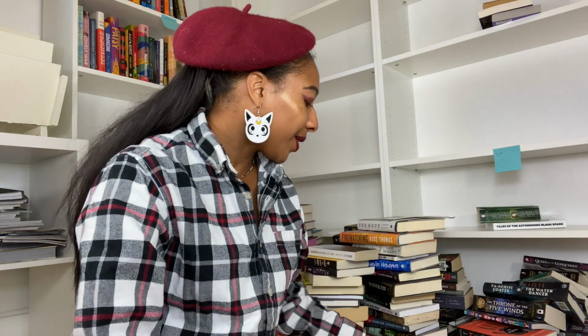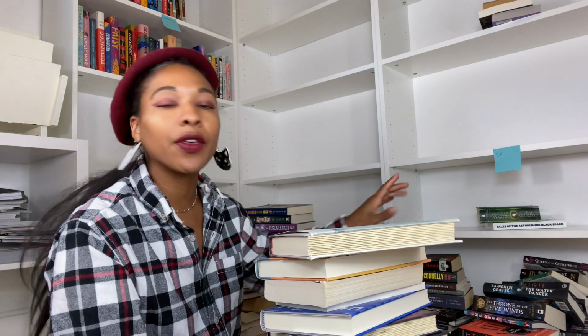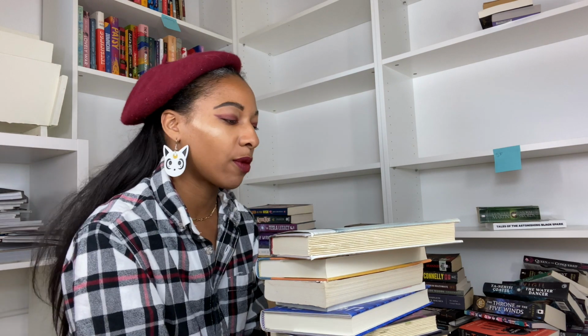All right, party time. I'm really in the mood for some fun, which means I've decided to move on to my thriller, horror, mystery bookshelf. I am so excited about this one. I have a pretty decent size stack here, and then there's another one just behind it that's a little bit smaller, so I'm going to get started organizing this.